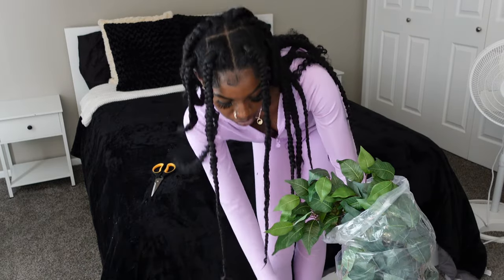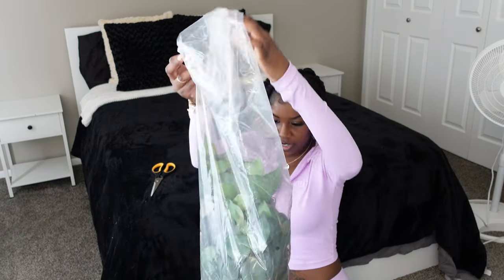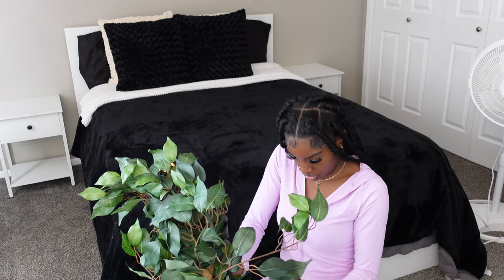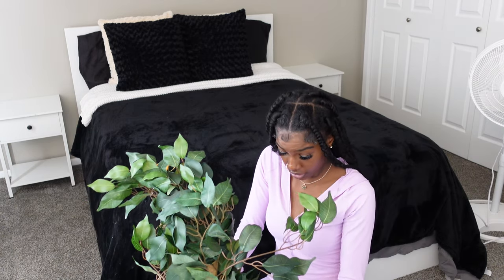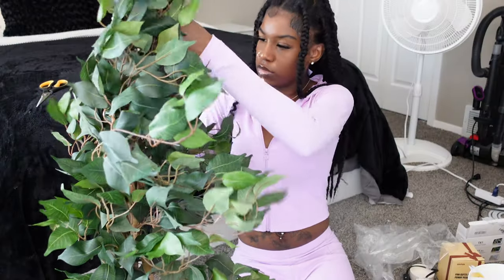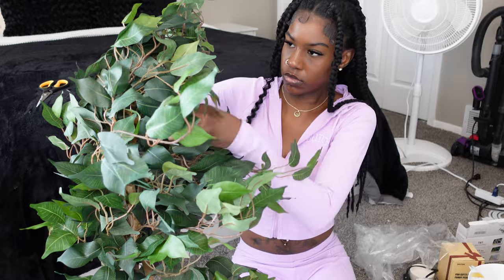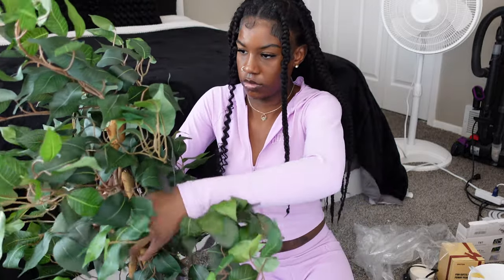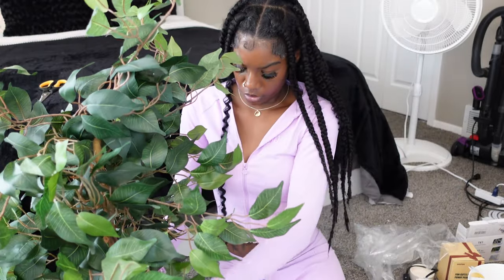Of course it's fake. I'm not about to have a real plant in here because I don't know how to take care of that. I'm just gonna fan it out real quick. I've had this since like August and I have not touched it. You see the bottom, the plant holder.